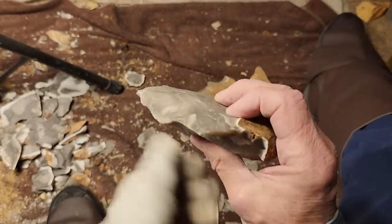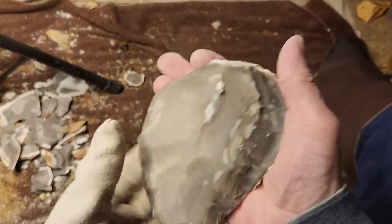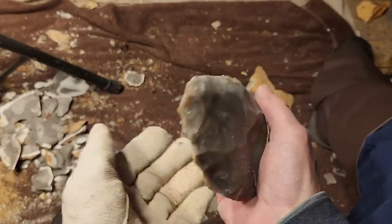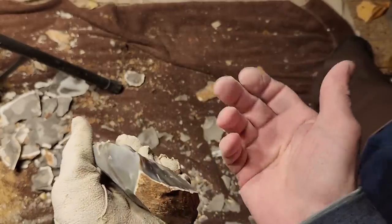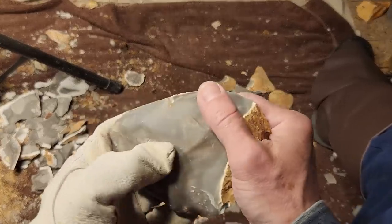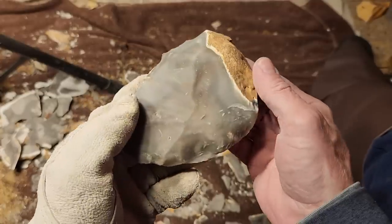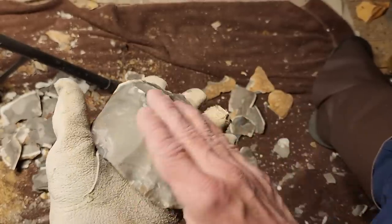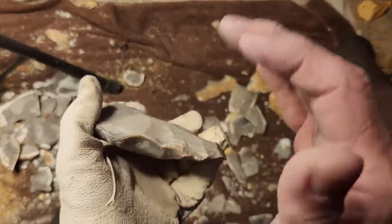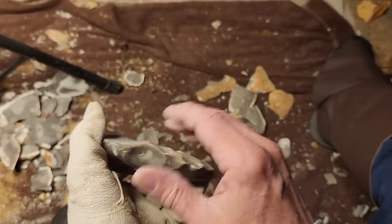Anyway, one question that I remember having, I don't know if I answered this or not, but I think I did answer it, but I did not answer it sufficiently, I don't think. I think I got people confused on it, or at least one person confused. Creating a biface is not a very efficient way to create flakes.